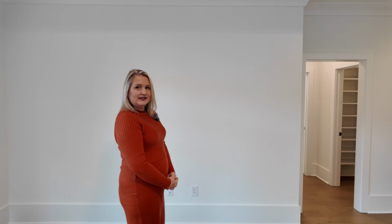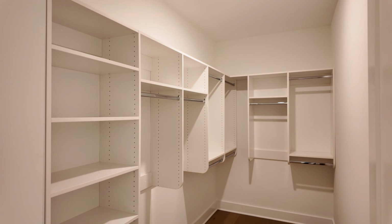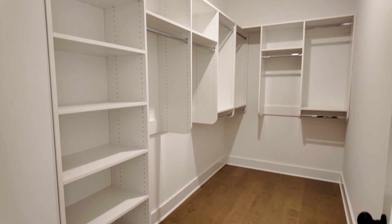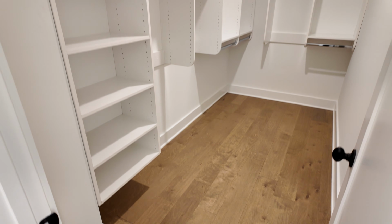So it's pretty cool. Now there's a lot of storage space with these closets, isn't there? Yes, there is. And this one has already been pre-designed. So it's got beautiful built-ins with it. So check out this walk-in closet. Isn't this awesome? You think this is enough space for two? I don't, because if you turn to the other side, there's enough space for two.